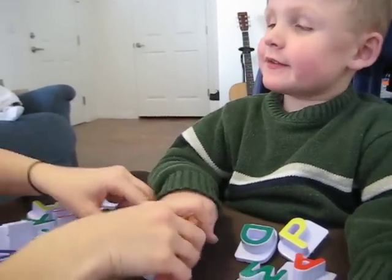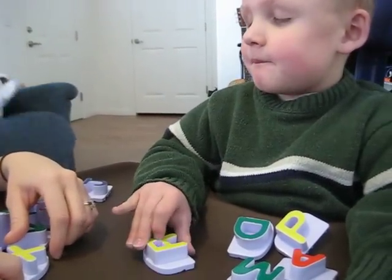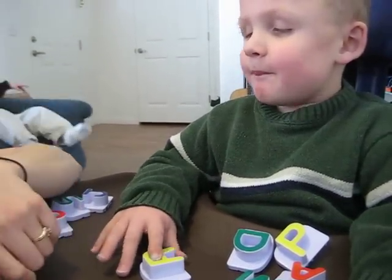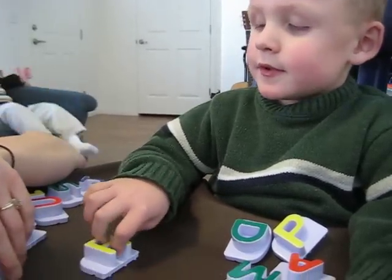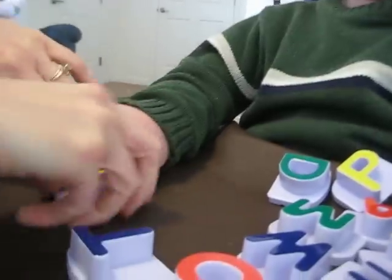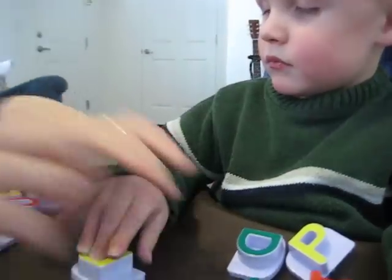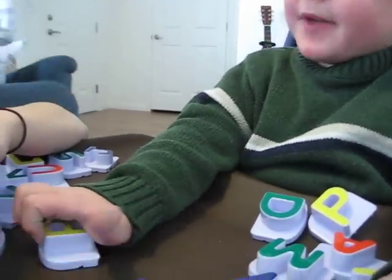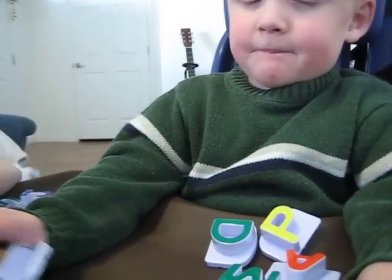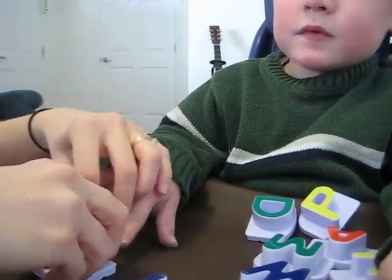T. Good job. What letter is this? P. Oh, try again. What is it? Feel it. B. No, try again. What is it? B. No, you feel it? P. Feel how it's open and it has this line. What is it? P. It's like a P and it's like a B, but remember, what is it?